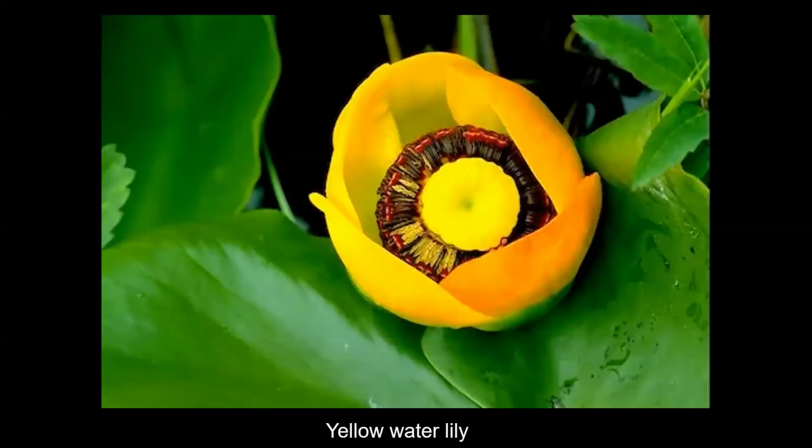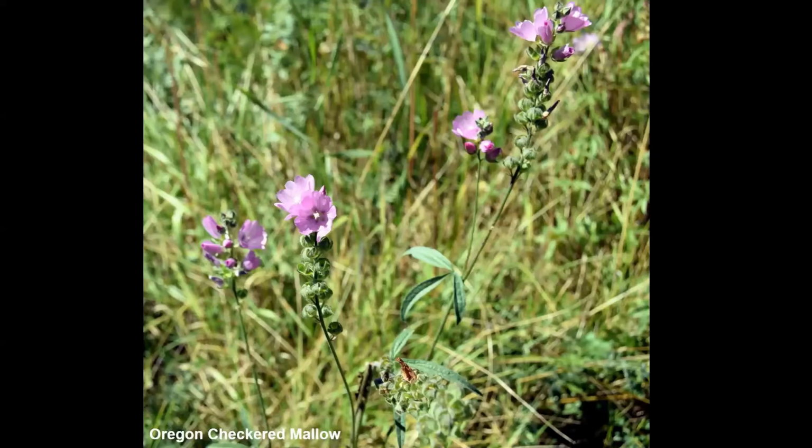And here we're looking at yellow water lily, and they grow in the shallow water of shallow marsh wetlands, and just a beautiful plant that flowers for quite an extended period. We find some rare plants growing in the saturated soils of wetlands. This is Oregon checkered mallow, and it's growing in a wet meadow wetland near Rossland, BC.